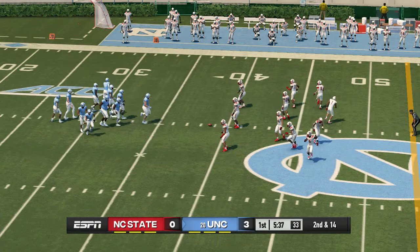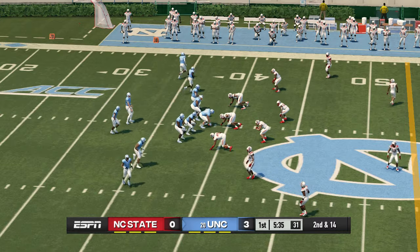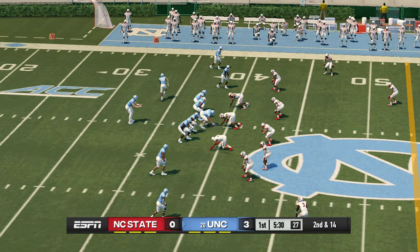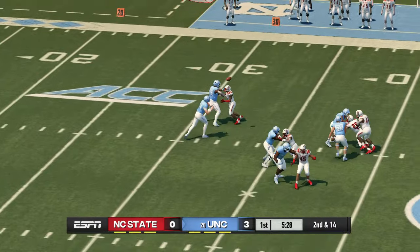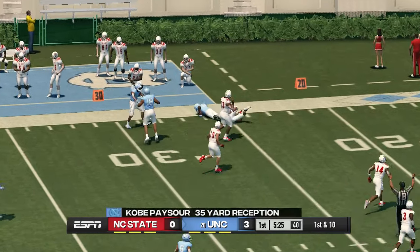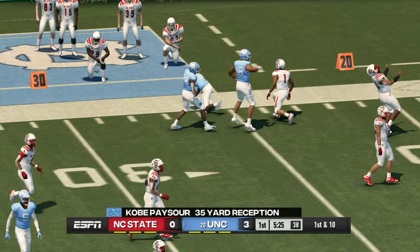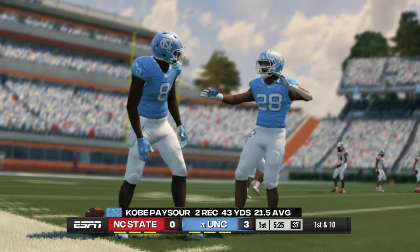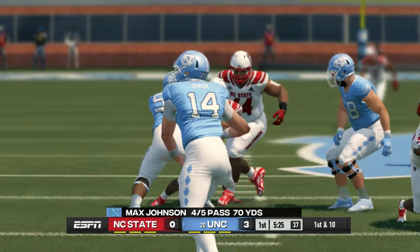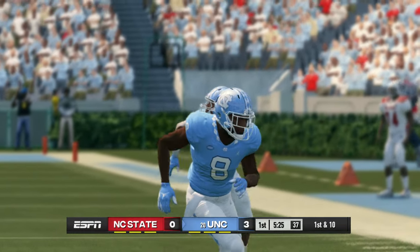From their own 39-yard line, it's second down. He's tackled at the 26. Excellent execution on one side of the ball that time. And it looks to me like the defense was in a little state of confusion. Let's see if they can pull themselves together.